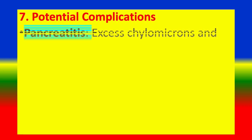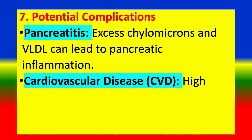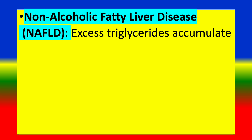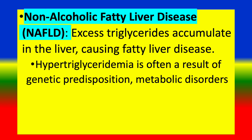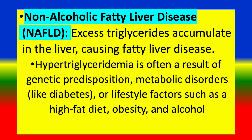7. Potential complications. Pancreatitis: excess chylomicrons and VLDL can lead to pancreatic inflammation. Cardiovascular disease, CVD: high triglycerides promote plaque formation in arteries. Non-alcoholic fatty liver disease, NAFLD: excess triglycerides accumulate in the liver, causing fatty liver disease. Hypertriglyceridemia is often a result of genetic predisposition, metabolic disorders like diabetes, or lifestyle factors such as a high fat diet, obesity, and alcohol consumption.